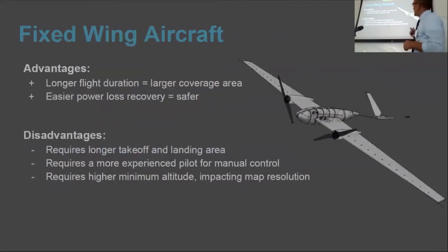This is an example of a fixed wing aircraft. For an aircraft like this, we want to look at the advantages and disadvantages of these two types of aircraft, because they definitely have different use cases. For a fixed wing aircraft, the flight time is typically much longer, because simply by flying through the air, lift is generated. So it consumes a lot less power than its multi-rotor counterpart.